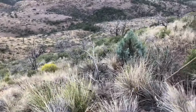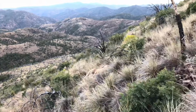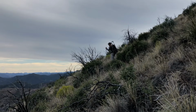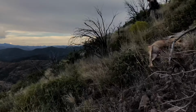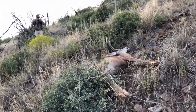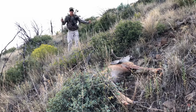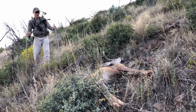Excited to see what this thing is. Definitely not a 3-point. Just a 2-point. At least on this side. Well, except the first thing I saw. It's all good. That's less meat we have to haul down. Works for me. Yep.